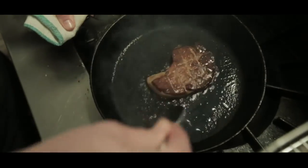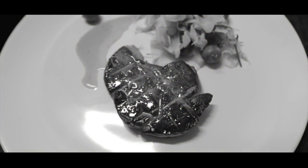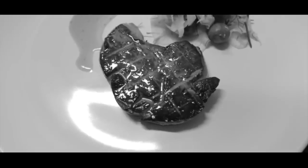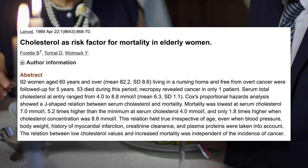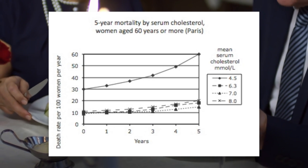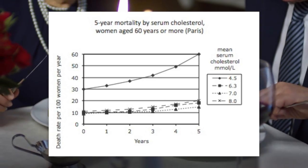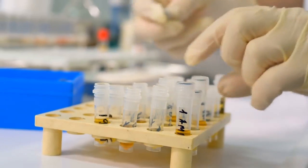So maybe, if French people lowered their dietary saturated fat and therefore cholesterol, and drank the wine, they'd be even healthier. Well, a 1989 paper tracking the mortality rates of 92 elderly women in a nursing home in Paris found that the rate of death was 5.2 times higher in those with the lowest cholesterol. But we know that total cholesterol is somewhat outdated.